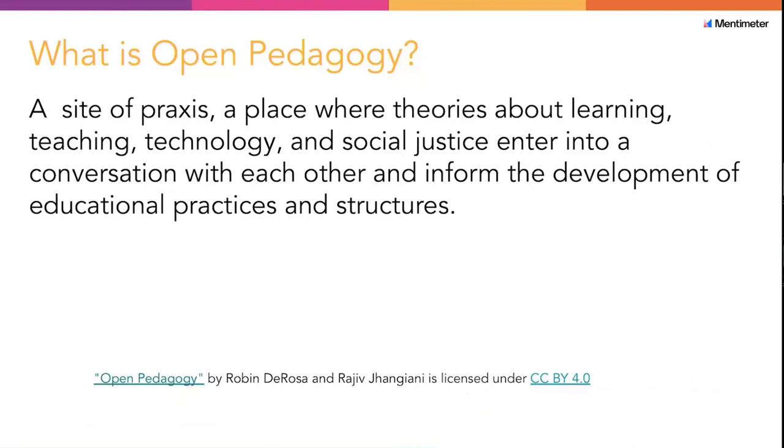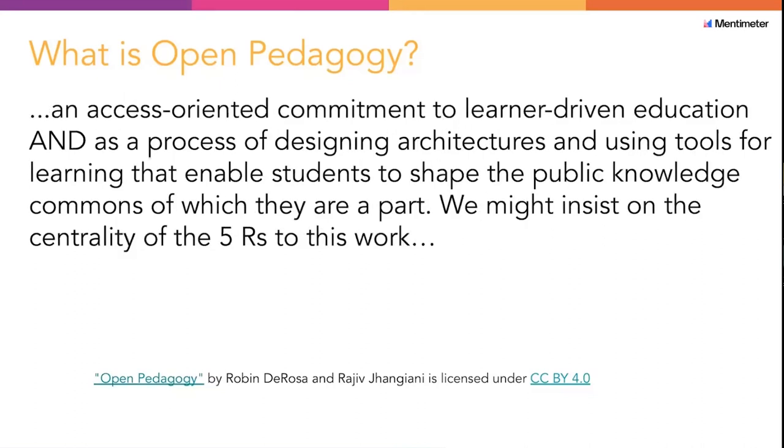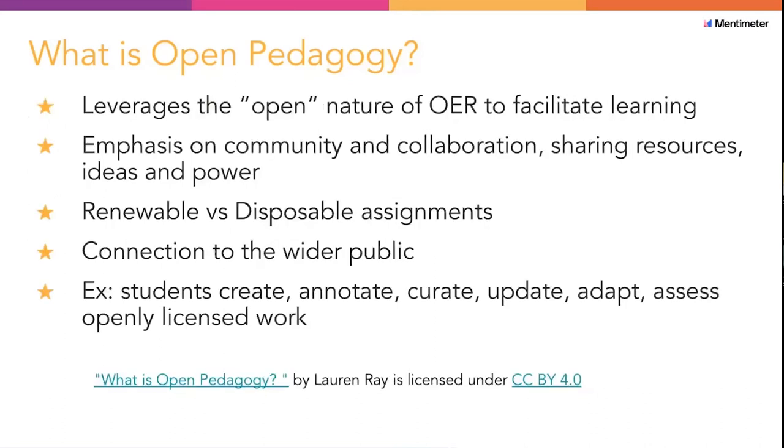Robin DeRosa and Rajiv Jhangiani, in their "What is Open Pedagogy?" on the Open Pedagogy Notebook, describe this as a site of practice, a place where theories about learning, teaching, technology, and social justice enter into conversation with each other and inform the development of educational practices and structures. They go on to say that it's an access-oriented commitment to learner-driven education and a process of designing architectures and using tools for learning that enables students to shape the public knowledge commons of which they are a part. And they say, we might insist on the centrality of the 5Rs to the work of open pedagogy.